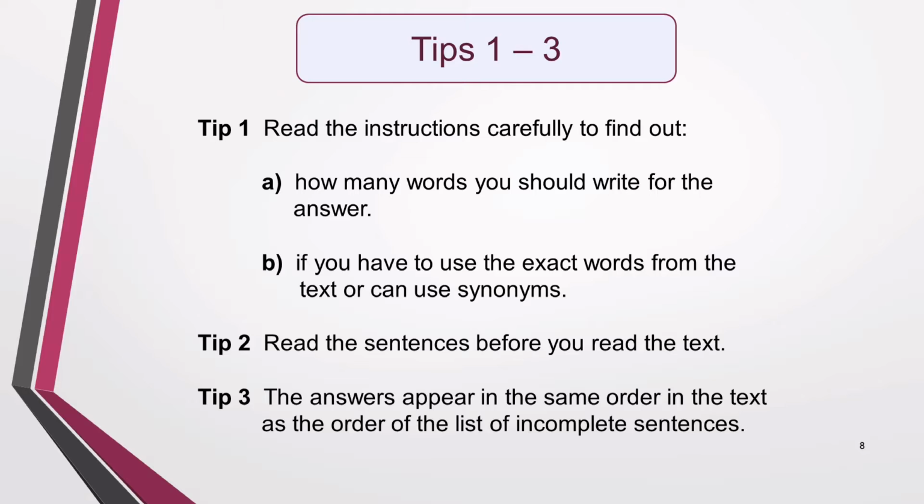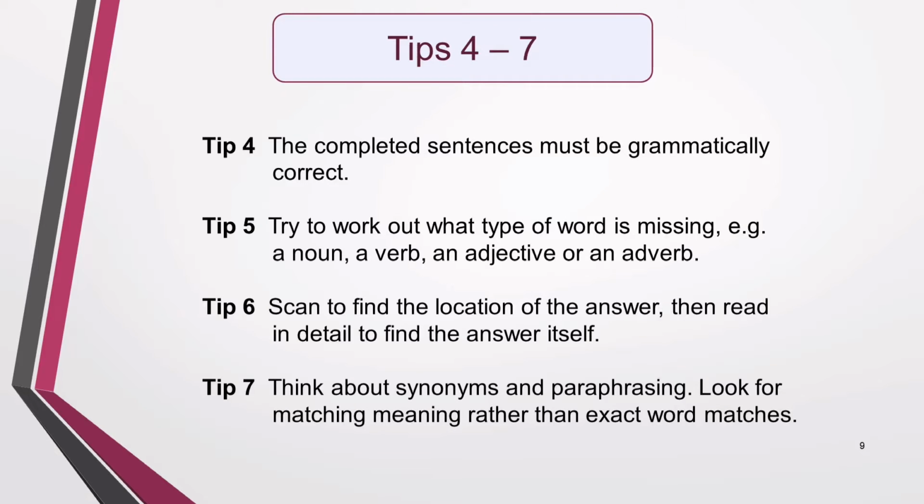Tip 3. The answers appear in the same order in the text as the order of the list of incomplete sentences. Tip 4. The completed sentences must be grammatically correct. If they aren't, then you have the wrong answers. Tip 5. When first studying the sentences, try to work out what type of word is missing. For example, a noun, a verb, an adjective or an adverb. This will help you to find it more quickly.